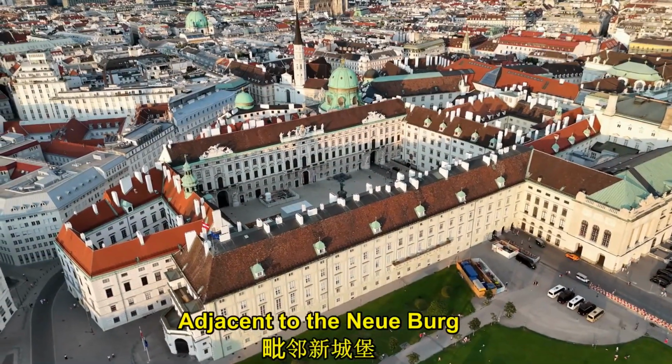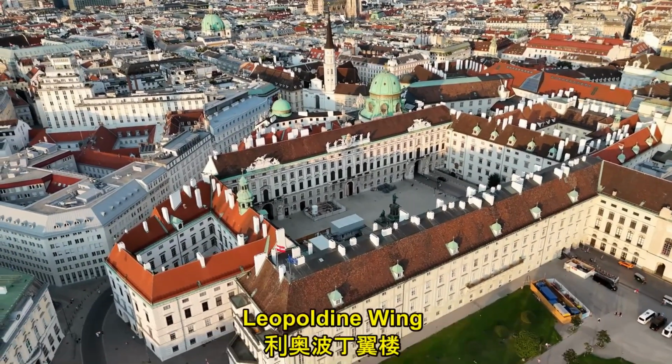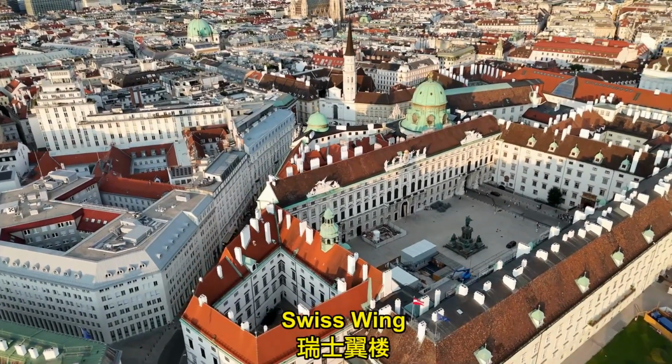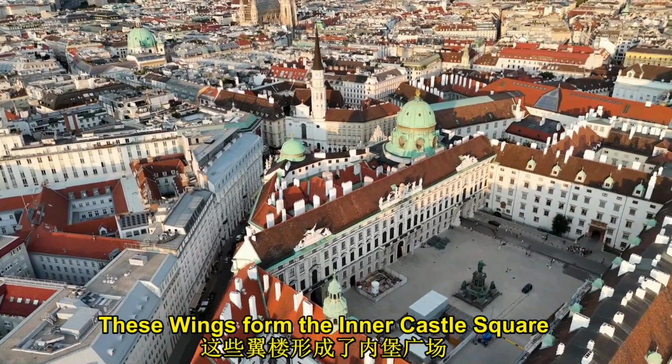Adjacent to the Neuburg, there are wings that were built in earlier centuries. Leopoldine Wing, Amaliaburg, Imperial Chancellery Wing, Swiss Wing. These wings form the inner castle square.